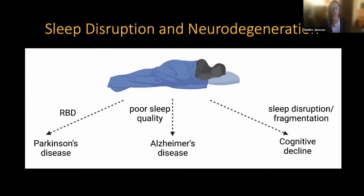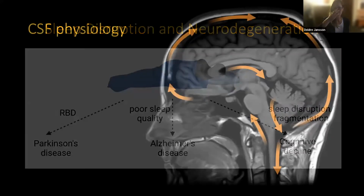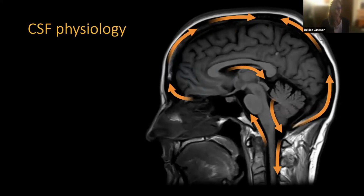I basically want to be able to identify the link between sleep and circadian disruption in neurological disorder. It's a big ask, but one thing that I'm particularly focused on as being this potential link is CSF physiology. CSF, or cerebrospinal fluid, historically is mostly known to be acting as a cushion. It cushions the brain and protects it. But it's also something that's in constant movement.